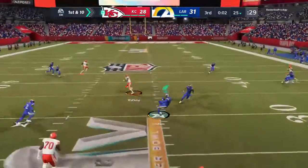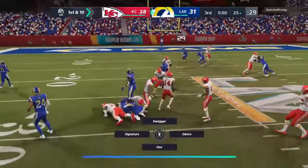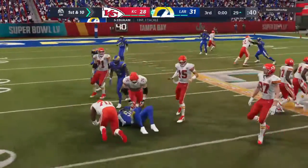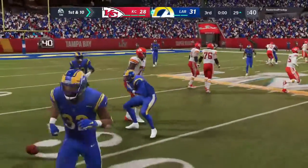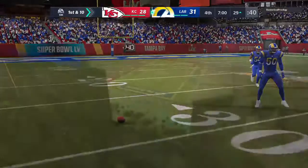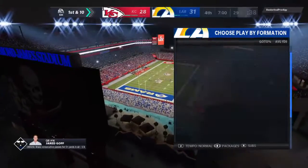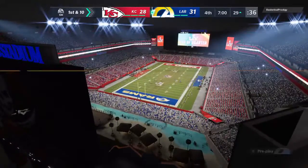Mahomes now on 1st down. And Mahomes misfires again, and it's intercepted. Picked off at the 30. And it's a big turnover there on the final play of the quarter. One quarter remains here in the Super Bowl. This is the National Football League on EA Sports.